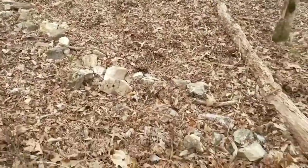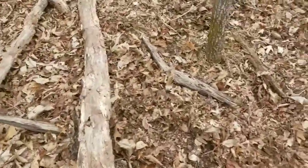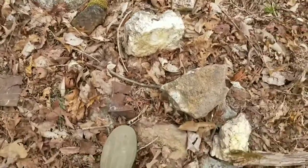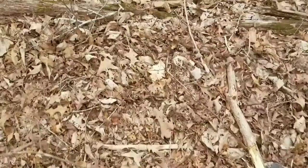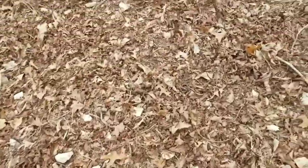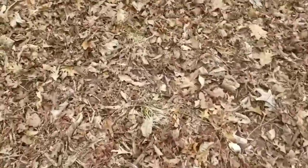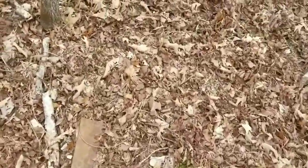Of course, you can see the rock fence here. This is at the back of the property at the base of the hill. Some old cans. I've not seen an indication that there was ever an electric line or telephone line in this area. So if there was, it was pulled out way back beforehand.